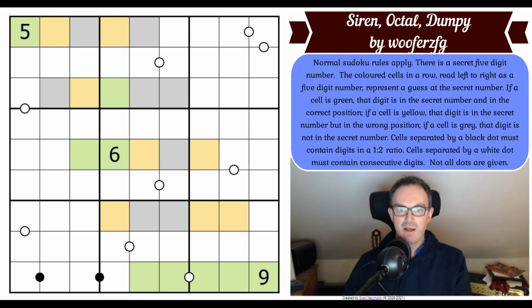Right, so the following rules apply. Normal Sudoku rules apply. There is a secret 5-digit number. The coloured cells in a row, read left to right as a 5-digit number, represent a guess at the secret number. If a cell is green, that digit is in the secret number, and in the correct position. If a cell is yellow, that digit is in the secret number, but in the wrong position, and if the cell is grey, that digit is not in the secret number. Cells separated by a black dot must contain digits in a 1:2 ratio, and cells separated by a white dot must contain consecutive digits. Not all dots are given.